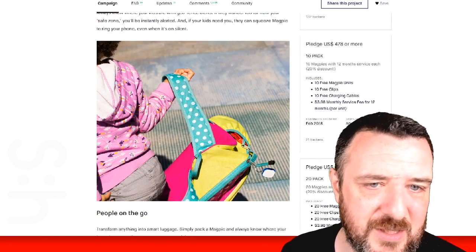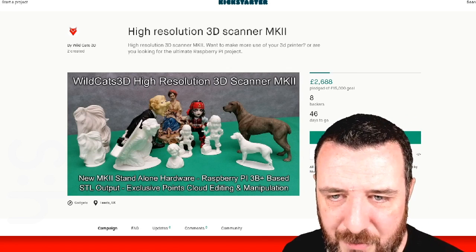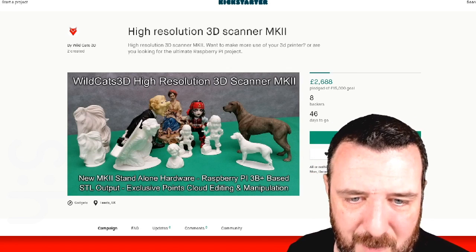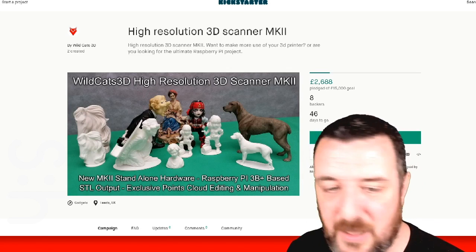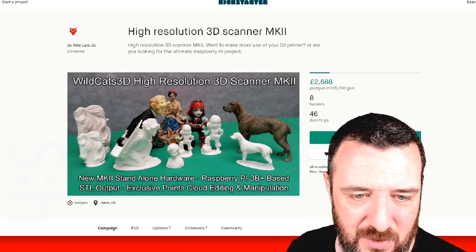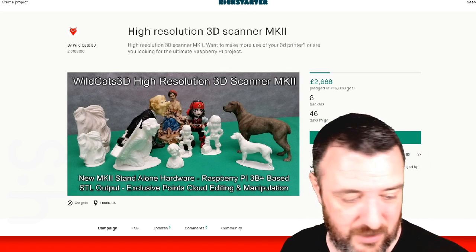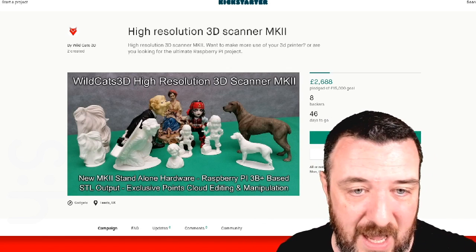Last two today, high resolution 3D scanner Mark II. Want to make use of your 3D printer, or you're looking for the ultimate Raspberry Pi project. Look how high resolution those 3D models are. You can literally scan anything now and then duplicate it. You can just have an object like a cup, right? And then just scan that and duplicate.